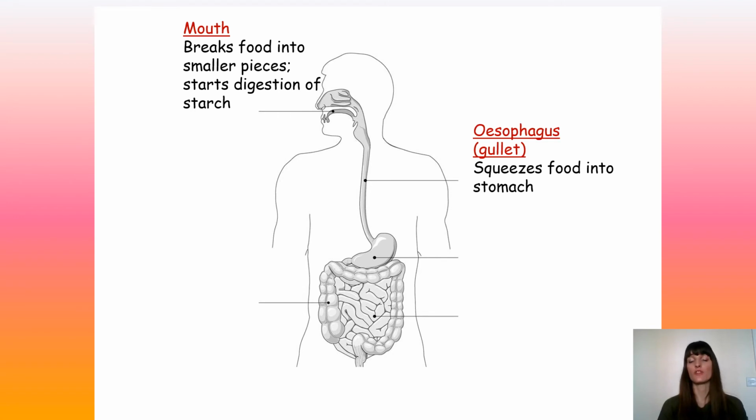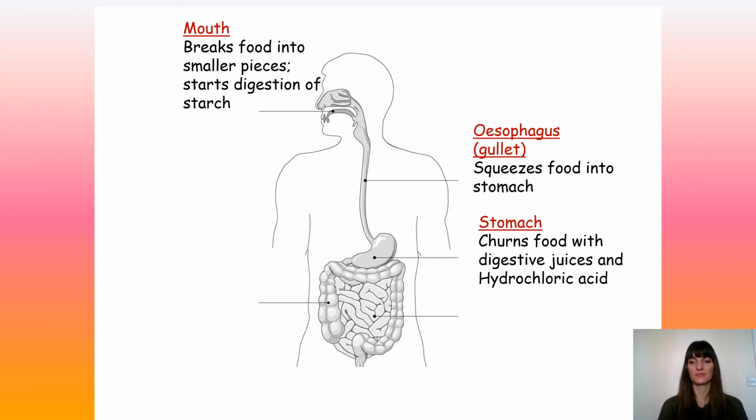Afterwards, it travels down your esophagus, which is basically a big tube that squeezes food into your stomach. In outer space, even though there's no gravity, food is still able to get to your stomach because it's the esophagus squeezing it down rather than gravity that's pushing that food down. Obviously, gravity helps, but you don't need it, as astronauts are able to eat just like us.